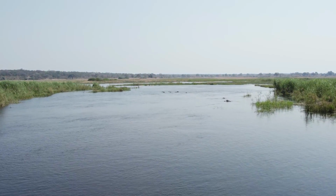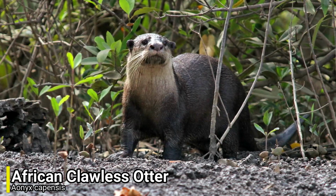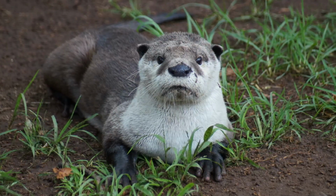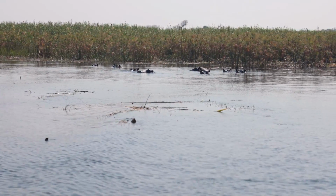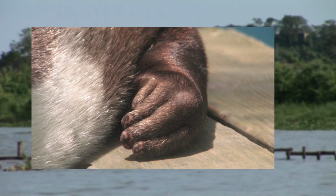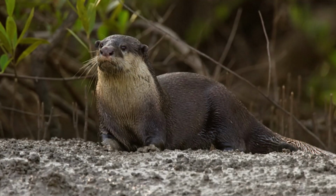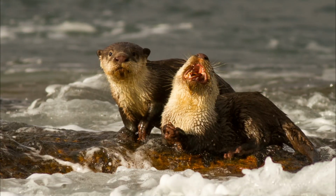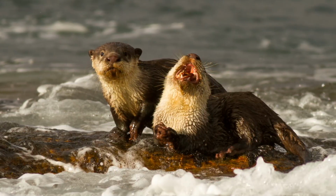Before our next species, we will be heading to sub-Saharan Africa, as we have the African clawless otter. This otter sometimes goes by the name of Cape Clawless Otter or Groot Otter, and tends to inhabit permanent water bodies in savanna and lowland forest areas. It's characterized by its partly webbed and clawless feet, and they're known for having a relatively large skull and broad head.